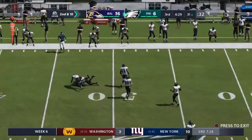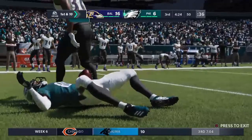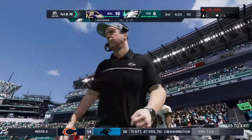Wide open receiver, complete. And he'll be stopped right at midfield. 19 yards the pickup there. Move the chains. Now that was pretty.